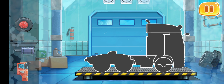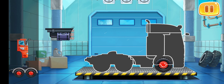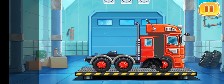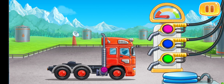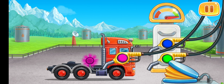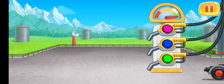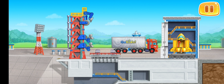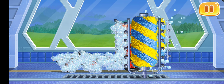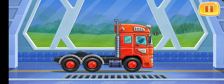Let's assemble a tractor unit. Ready. And now we need to fuel the tractor unit. Keep up the good work. Let's load solar panels into the rocket to get them to the lab. We need to wash the tractor unit. Amazing!